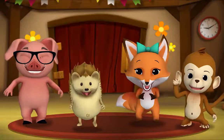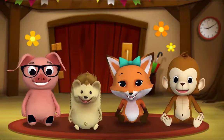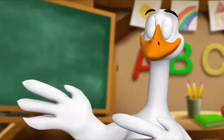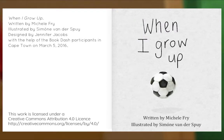It's story time! Yay! Gather round, everyone! What book are we reading? We're reading this one. It's called When I Grow Up. There are so many things you can be when you grow up. Let's read about some of them. Let's begin. When I Grow Up, written by Michelle Fry, illustrated by Simone van der Spee, designed by Jennifer Jacobs.